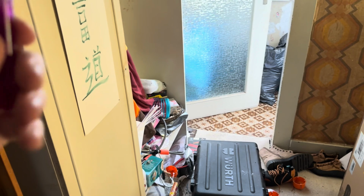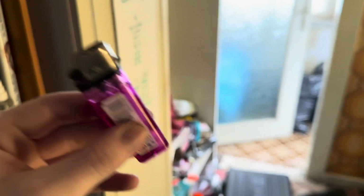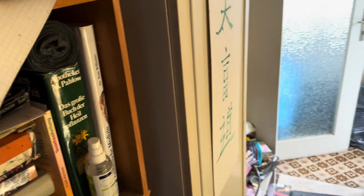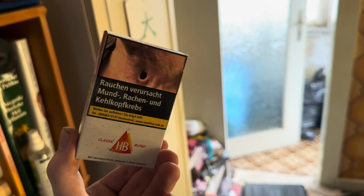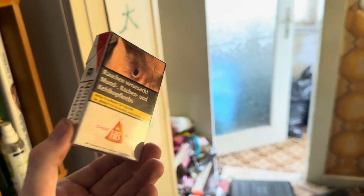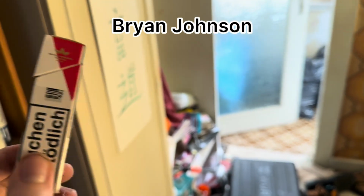Oh, a lighter with still lighter fuel in there. This is a little bit dangerous. Oh, but look at this. Imagine if Brian Johnson sees that.